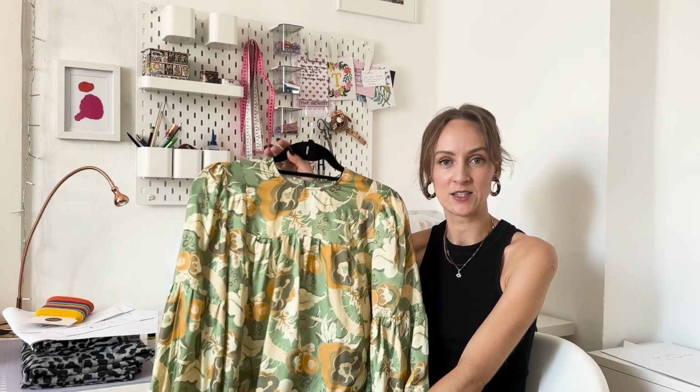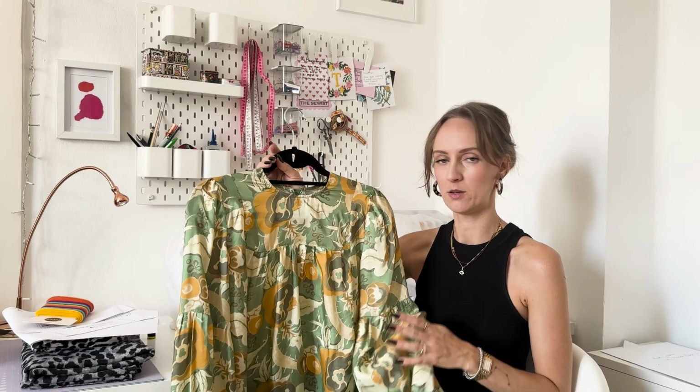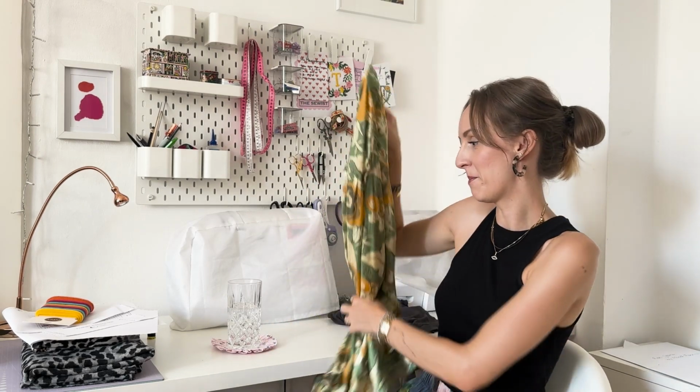And I made the size 1 because, according to my measurements I would probably have been between 1 and 2, but it has lots of ease in it, so I went for the size 1, and that fits me perfectly. So those were the 2 garments that I made, and I'm super happy about them.